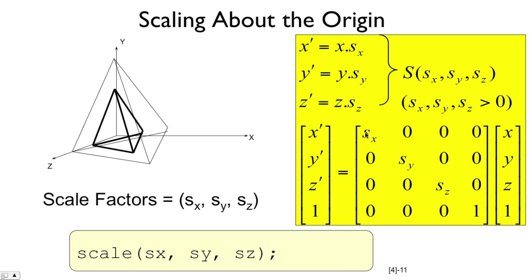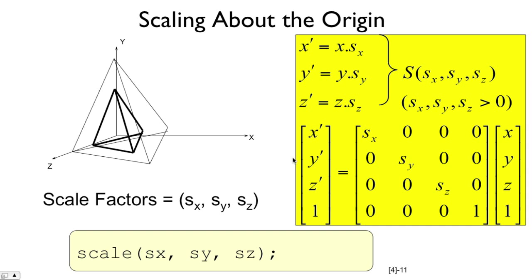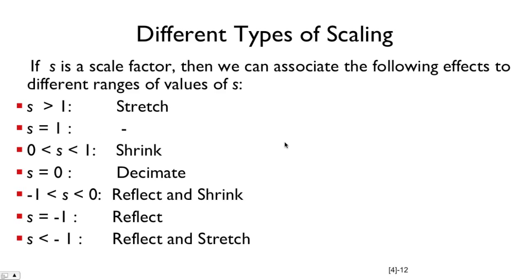When you're doing a scale, you change the matrix. The first matrix was an identity matrix around the diagonal, so it didn't change the points at all. But in this matrix, you apply a scale factor along here, and you can see how that would work, because the new value of x is the old value of x multiplied by the scale factor. And you can apply different types of scaling. If the scaling is greater than 1, then obviously the object's going to grow. If it's between 1 and 0, it's going to shrink.